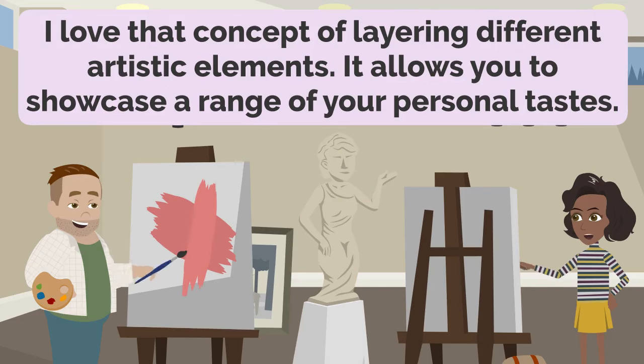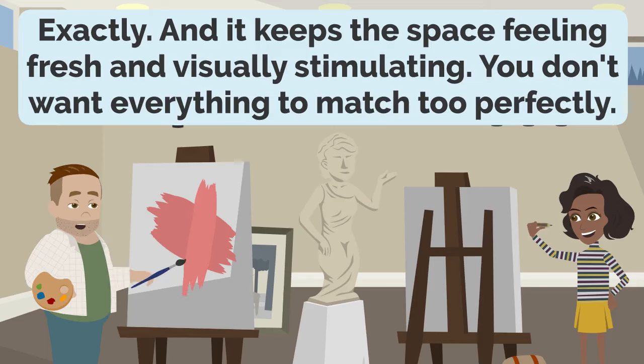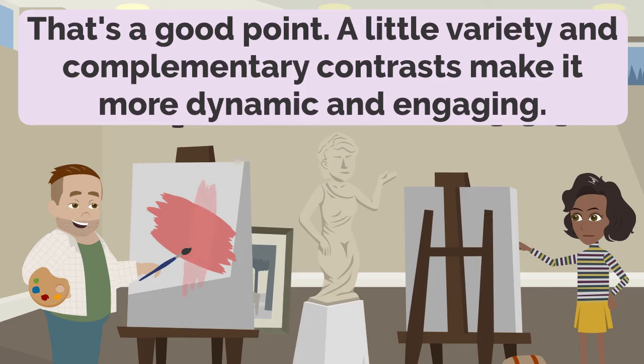I love that concept of layering different artistic elements. It allows you to showcase a range of your personal tastes. Exactly. And it keeps the space feeling fresh and visually stimulating. You don't want everything to match too perfectly. That's a good point. A little variety and complementary contrasts make it more dynamic and engaging.